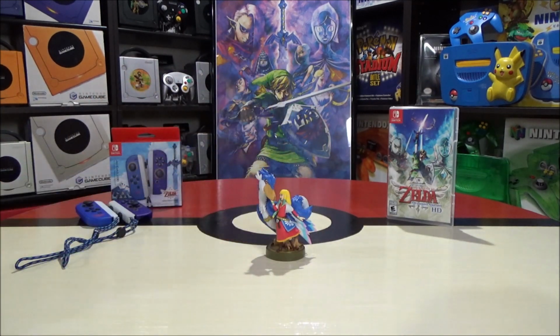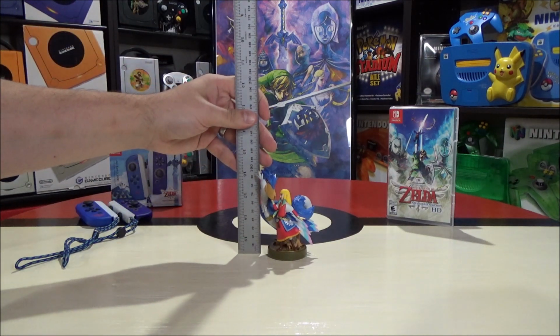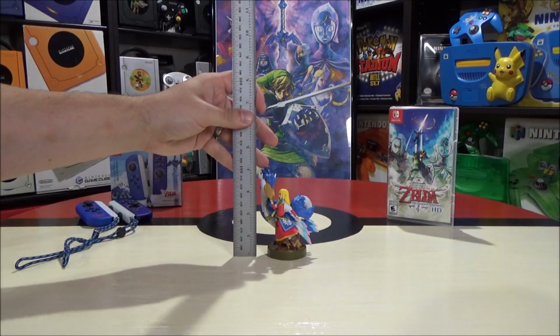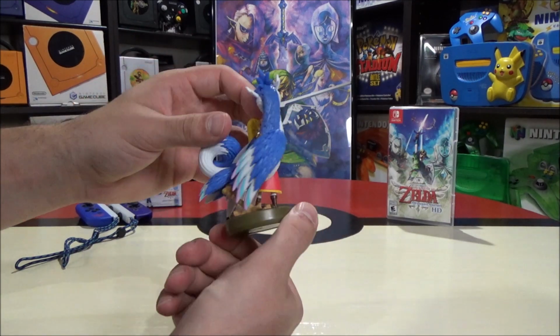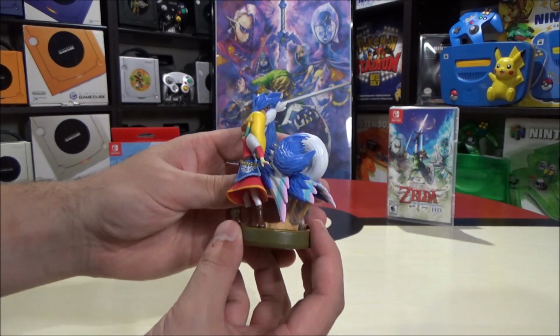If you're wondering about the size of this Amiibo, it is one of the larger ones. In centimeters, it's basically exactly 10 centimeters tall. In inches, that puts it right around 4 inches tall. It's a little bit taller, obviously, because of the bird, the Loftwing, it should be called. And I love flying around the sky in this game. I just wish there was more to do in the sky than there is.